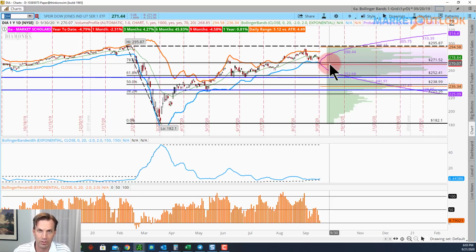And this might be it. Now, it doesn't mean that we're going to go up now and start a bullish leg, because I do think this intermediate pullback will last a month or two. I just don't think it will go down for the full month or two.